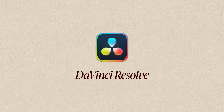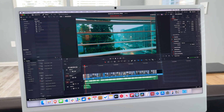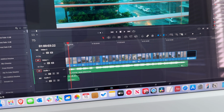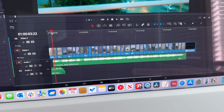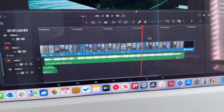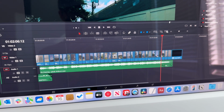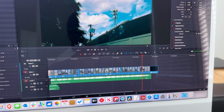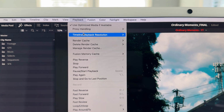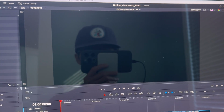Now let's test out the third project in DaVinci Resolve. This project is also shot on iPhone using ProRes Log, and the footage is ProRes 422HQ 4K 24 FPS as well. It's really the same situation as the previous two projects, and the timeline is also kind of the same, just cutting the clips together, and I applied color LUT and color correction. There are no other effects going on. Let's test the playback. I have my timeline playback resolution on full, and let's hit play.